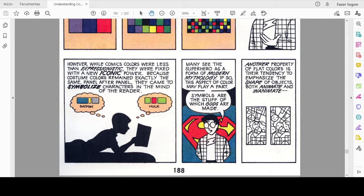Moving on, many see the superhero as a form of modern mythology. If so, this aspect of color may play a part. Symbols are the stuff of which gods are made. Another property of flat colors is their tendency to emphasize the shape of objects, both animate and inanimate.